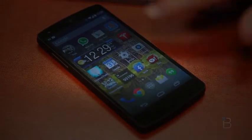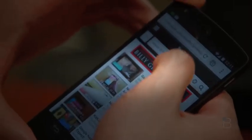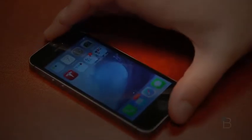On paper, this should be an absolute blowout. The Nexus 5 is a bigger 4.95-inch screen and doesn't go into the absurd, fabulous, 6+ inch category. Nexus 5 has a way better resolution at 1920 by 1080 and a better PPI at 445 versus the 326 on the iPhone 5. But the story isn't just in specs alone.